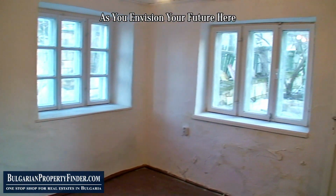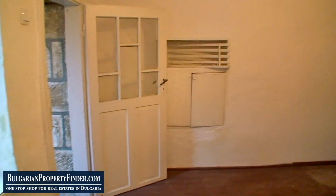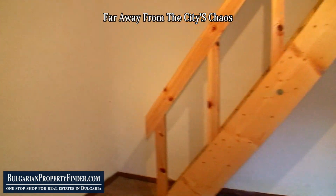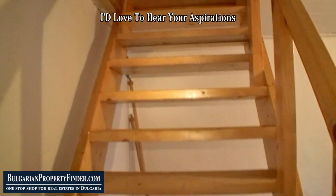As you envision your future here, I'm curious, what dreams would you bring to life on this canvas of opportunity? Can you see yourself waking up to the gentle whispers of nature, far away from the city's chaos? Drop your thoughts in the comments below. I'd love to hear your aspirations.